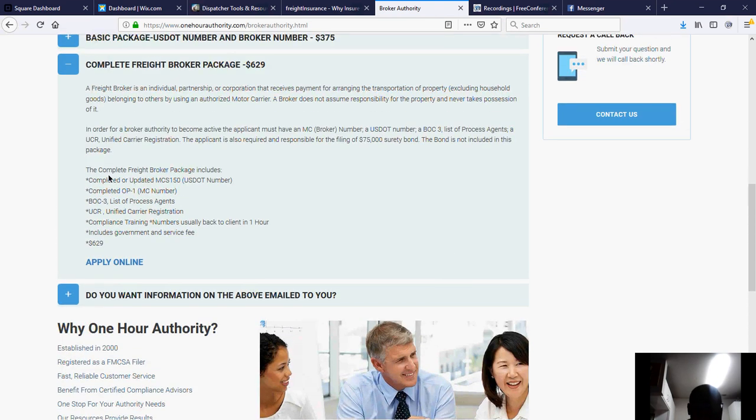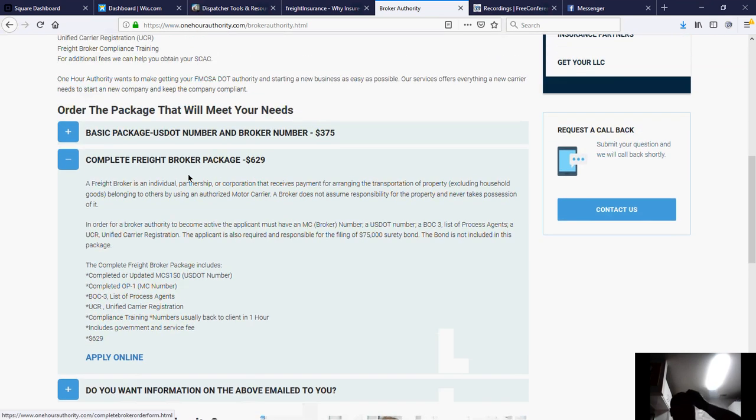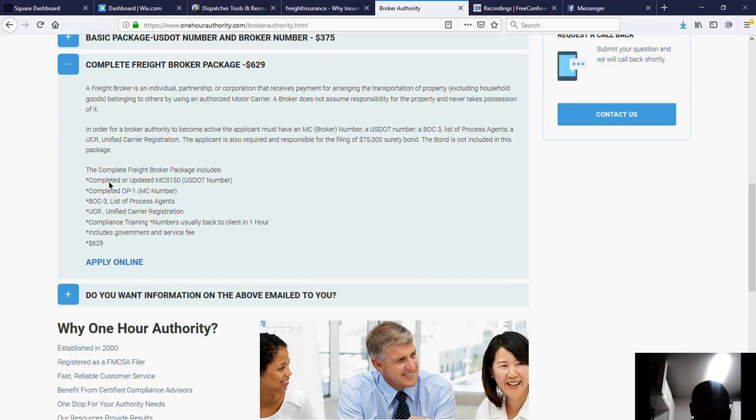Yeah, $629. That's what I did. I did the complete Freight Broker package back when I was doing it. And you see here, they give you a completed, updated MC S150. They give you the completed OP1 on the MC number, the BOC3 list of process agents.